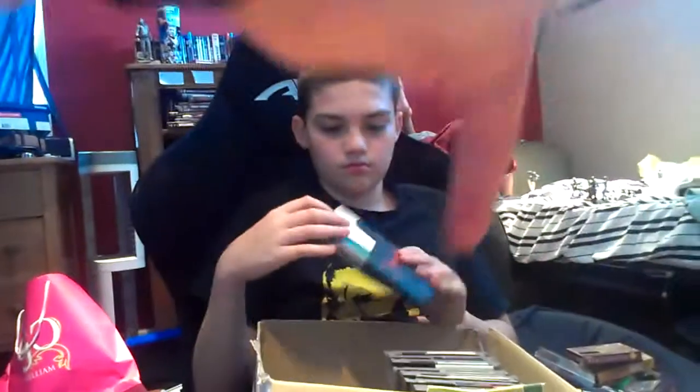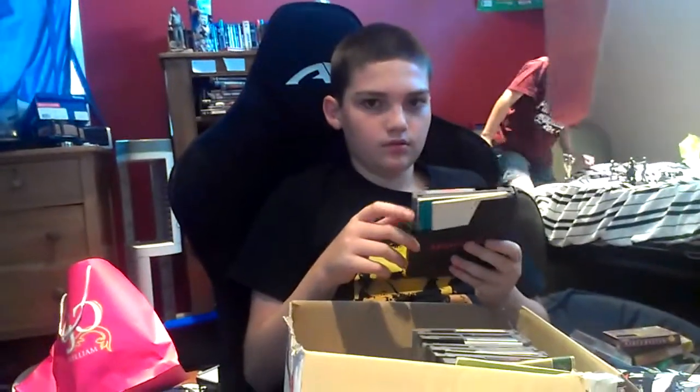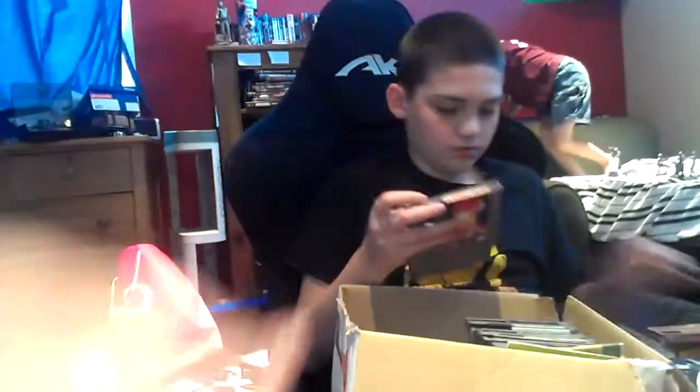King's Quest V with the manual. Romance of the Three Kingdoms with the gold battery. Dragon Warrior with the gold battery cover. Sorry, guys, for the distractions in the background. Alright, so I just mentioned Dragon Warrior, right? Dragon Warrior 2 with a poster and a manual in it. Dragon Warrior 3 with the gold on the back.